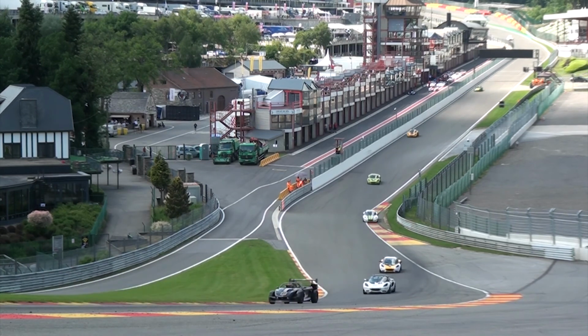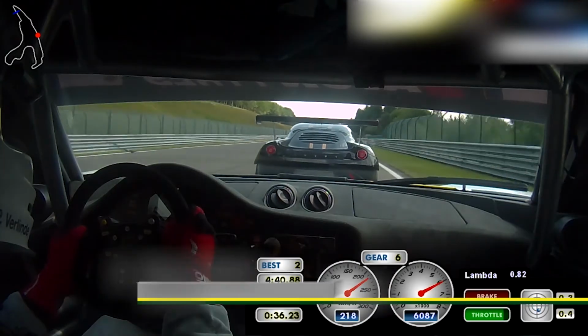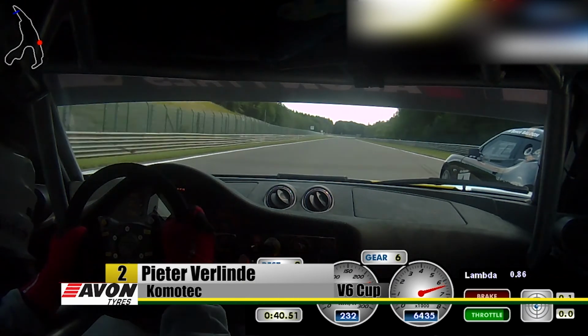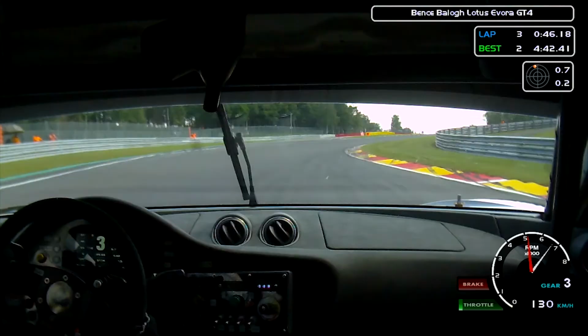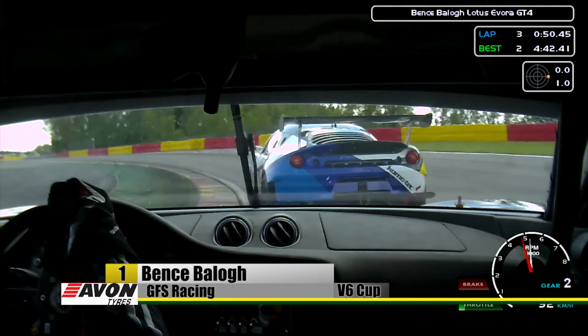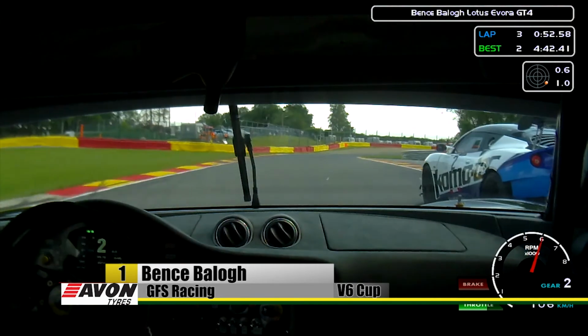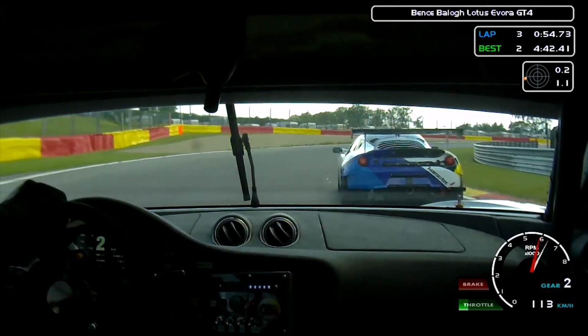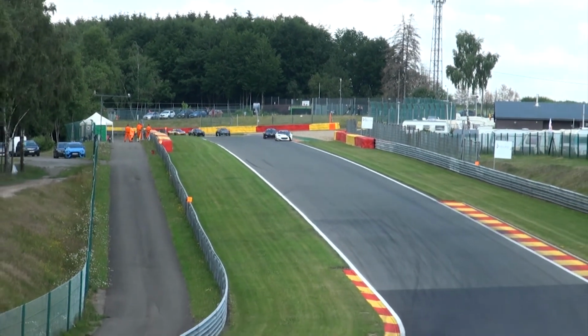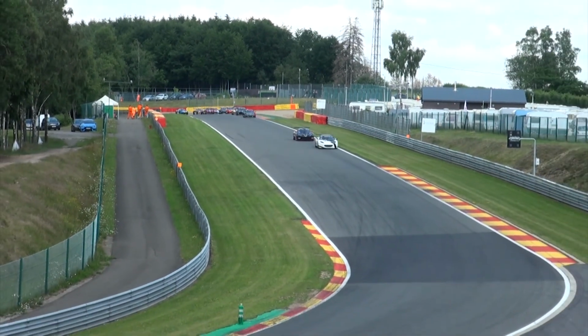But a fine sight these cars make, and this makes an even better sight because it's a battle for the lead. The newcomer challenging the reigning champion, drawing level with him, and goes round the outside line. Superb stuff from Peter Verlinde, has got the lead. Ben Spaller is relegated, the champion, the pole position man, relegated to second position on the opening lap. Verlinde is there, all action at the front.